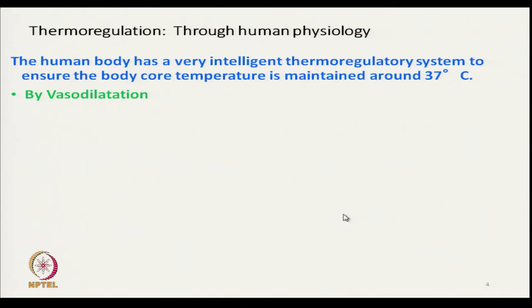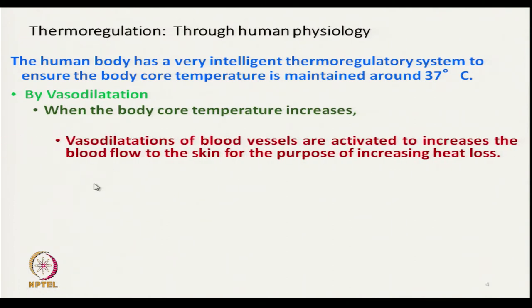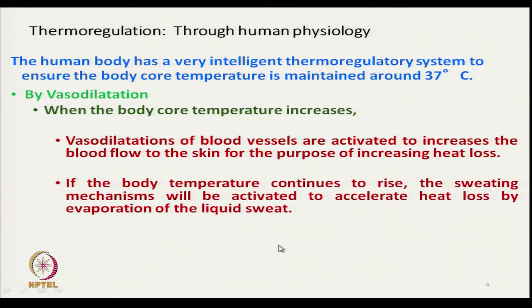So we try to maintain our body temperature at around 37 degrees Celsius through our thermoregulatory system by vasodilation. When the body core temperature increases, through vasodilation the blood flow rate increases and we release some heat. So these are the different phenomena that happen. As I have already mentioned, if the body temperature continues to rise, the sweating mechanism will be activated to accelerate heat loss, and through evaporation of sweat, we release some more heat.